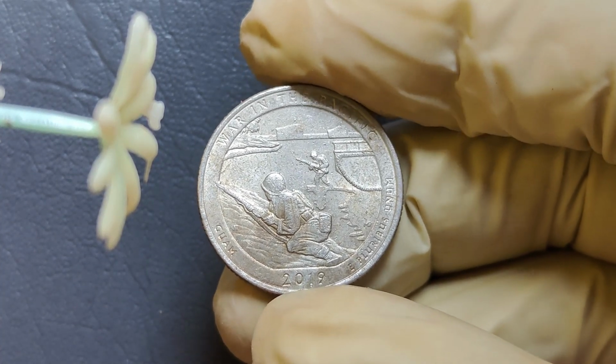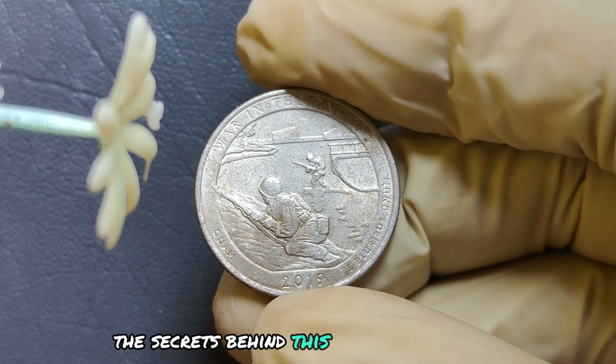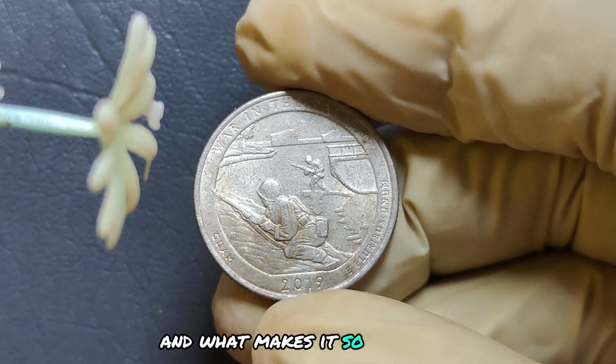Stay tuned, because we're going to reveal the secrets behind this modern-day rarity and what makes it so valuable.